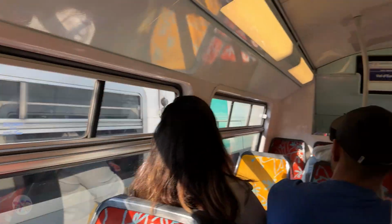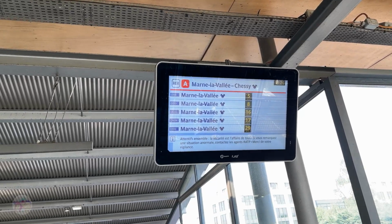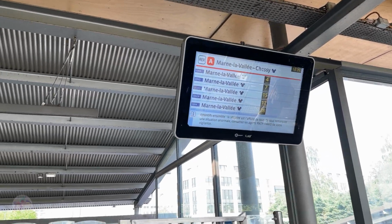And we're actually, well, we're here now. So that's how quick it was. It's 6:23 now. The other platform, it's literally just everywhere's going to Marne La Vallee. 5 minutes, 7 minutes, 15, 17:28, so they're pretty quick.